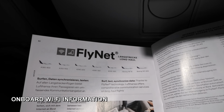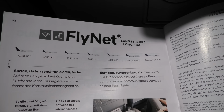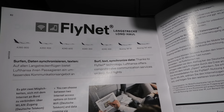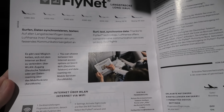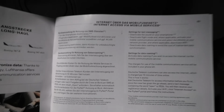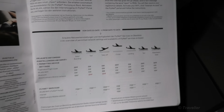So here in the magazine there's some information about Flynet, which is available on long-haul flights. Flynet is Wi-Fi on board. It's available on A380s, A350s, A340s, A330s, and different kinds of Boeing 747s. I can't say anything about price, but once you're on board you can read about it in the inflight magazine. So there you have it.